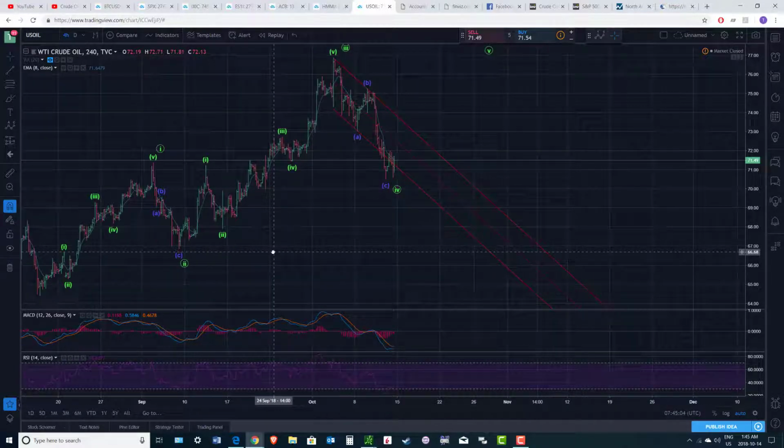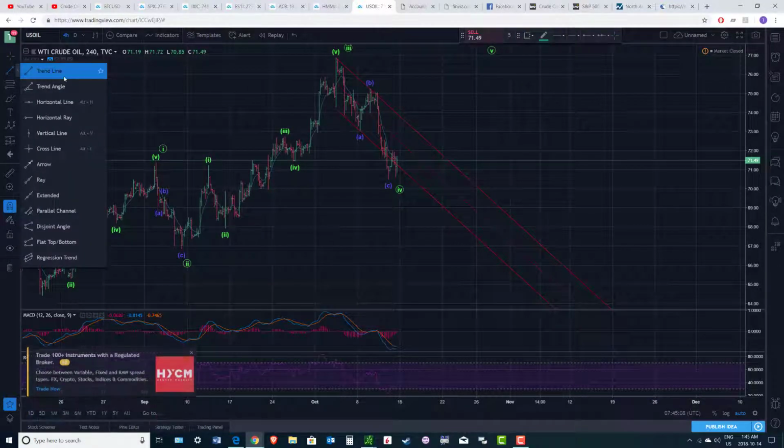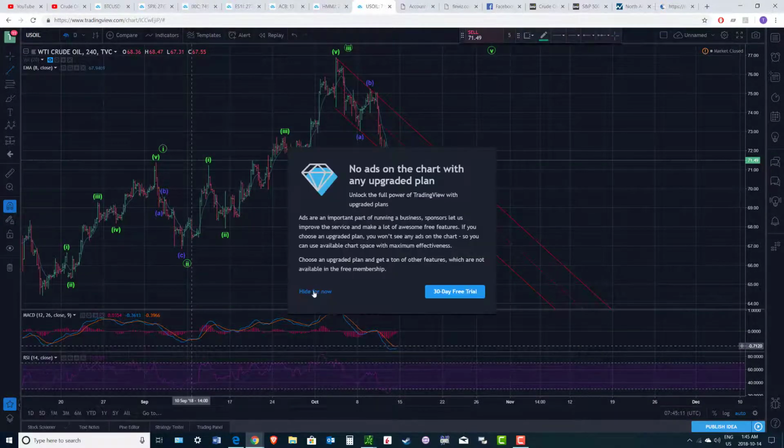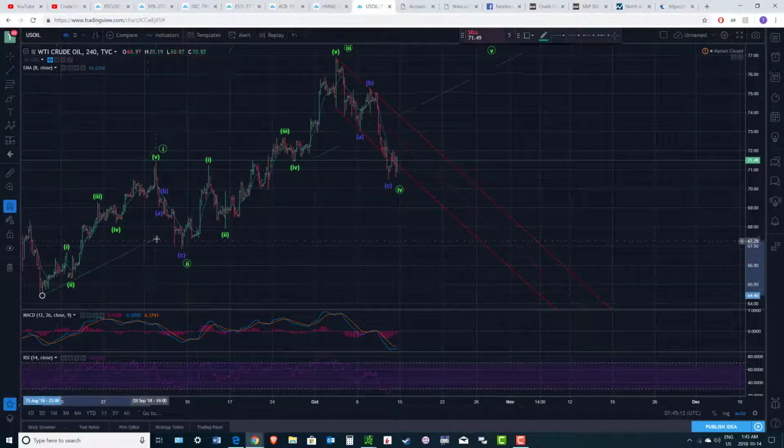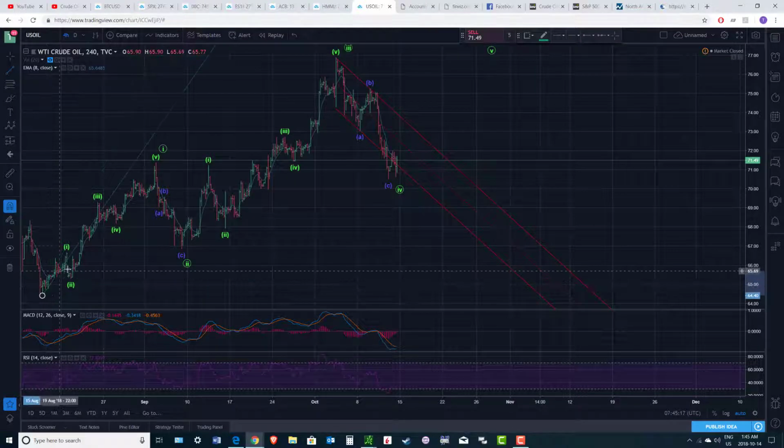Now that is a pretty wide stop, but there's another positive thing for the bullish count, and that's this. So if I draw a trend line, so this is the bottom of the move where we started this new impulse wave.